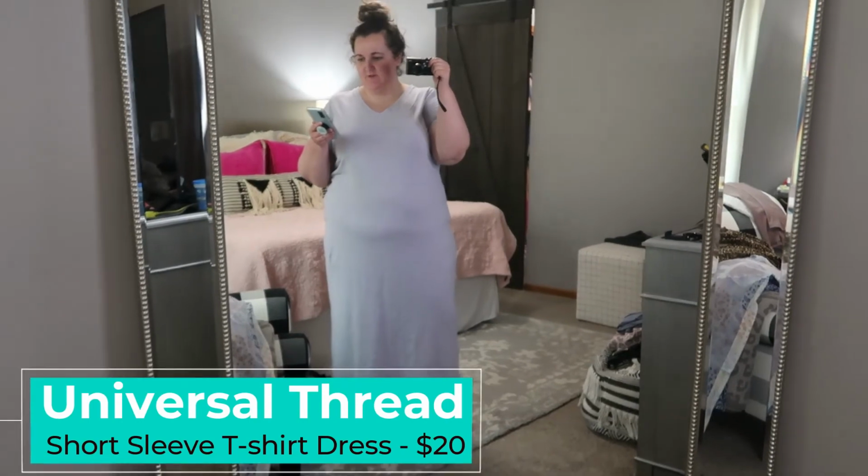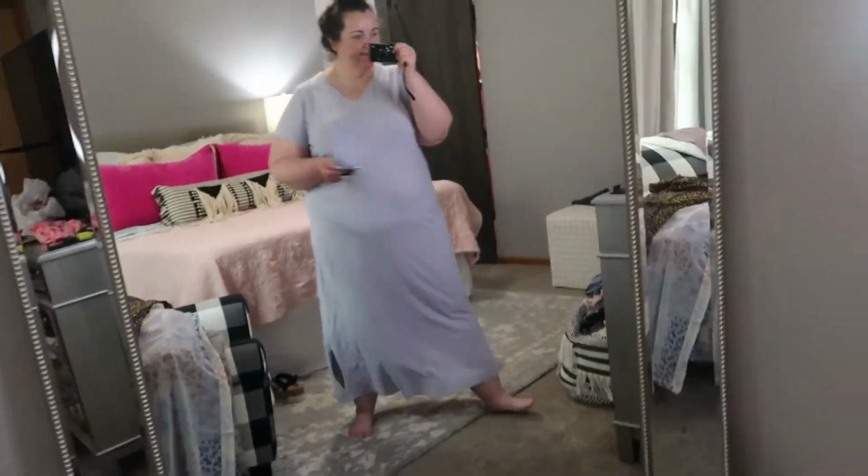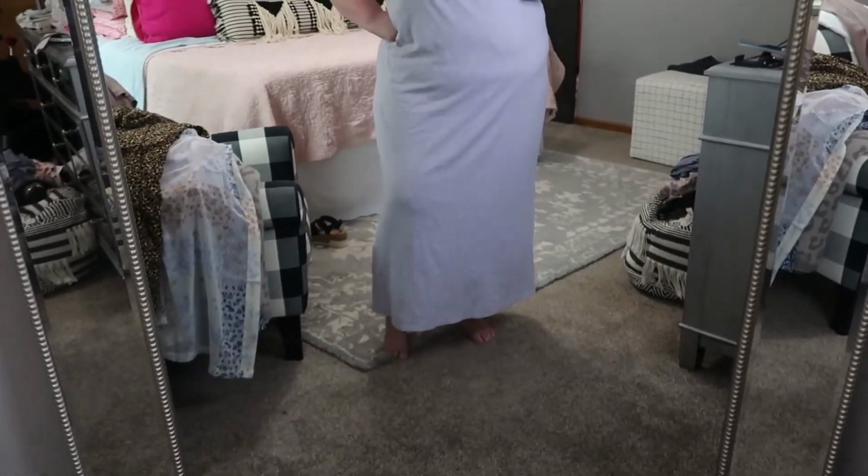Okay, this is the last item in today's Target haul. This is the Universal Thread short sleeve t-shirt dress. I love it. So it has straight and plus sizing, and I feel like I hit the jackpot when I found this. It's actually sold out online. This is the lilac color, I think it is. It's $20, and it's so comfy. I feel like it fits really true to size, slightly oversized fit. I feel like it doesn't look too oversized.